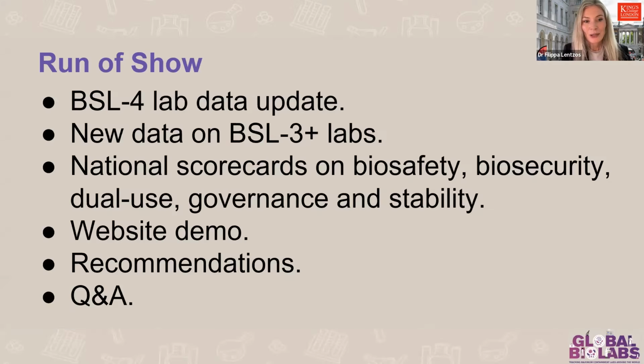Greg and I launched the GlobalBiolabs initiative a year and a half ago, in May 2021, with the aim of creating an authoritative source on global BSL-4 labs. Initially, we identified how many labs there were, we mapped them, and we provided basic information about the individual labs, such as when they were established and what size they were. Over the last year and a half, we've significantly expanded our offerings, and this is what we're going to share with you today. This is what we've got planned.